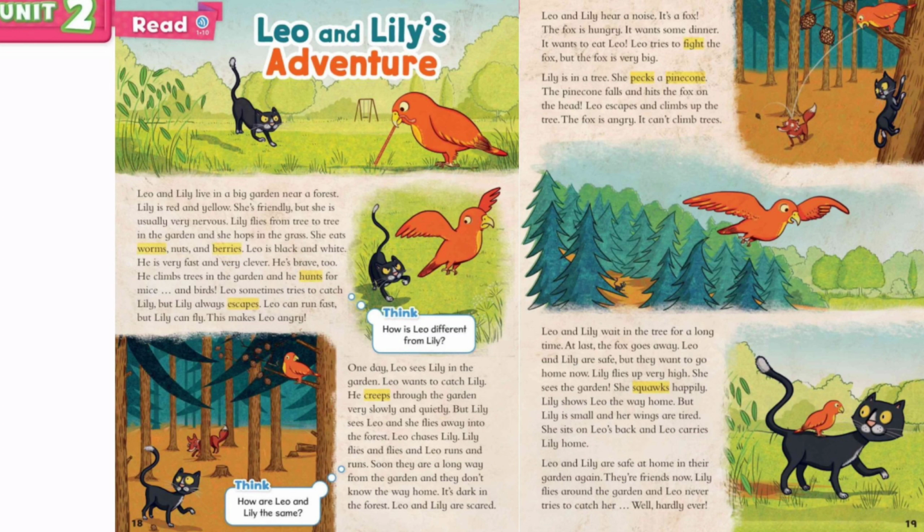This makes Leo angry. One day, Leo sees Lily in the garden. Leo wants to catch Lily. He creeps through the garden very slowly and quietly. But Lily sees Leo, and she flies away into the forest. Leo chases Lily. Lily flies and flies, and Leo runs and runs. Soon, they are a long way from the garden, and they don't know the way home.